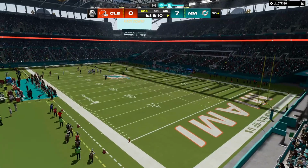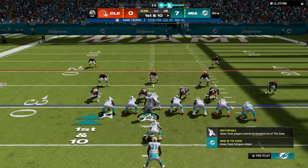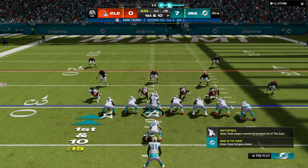Well, it's almost as if they didn't leave the field after their first drive. They picked right up where they left off. Another good throw there. And this offense, humming here in the early going.